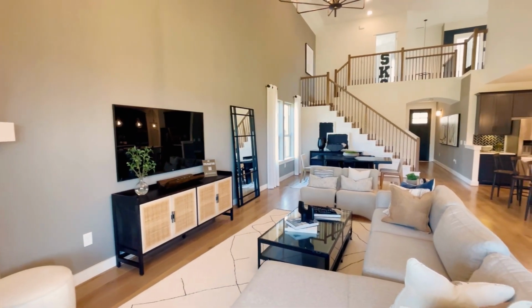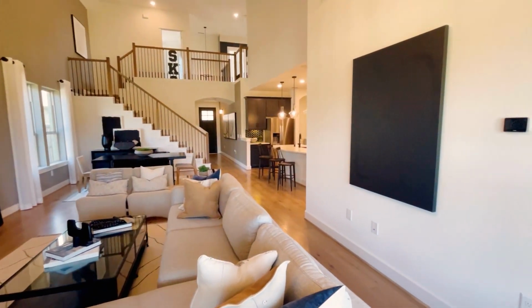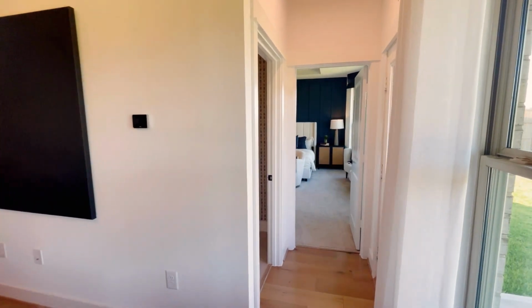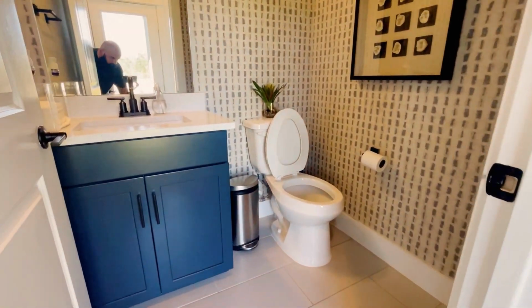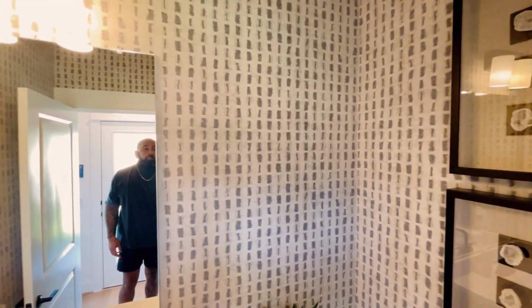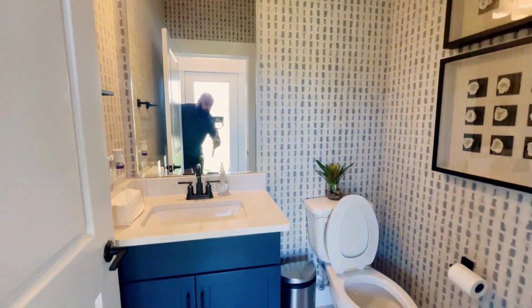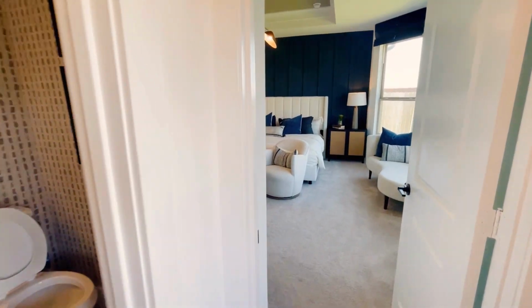So gorgeous living area. This is kind of one of my favorite views when you're just looking back over there to the open staircase, over there to the kitchen, dining room. It's really nice. And then you also have a half bathroom down here right off of that living area too. So kind of nice if you're entertaining, you have people over, you're hanging out in the living room, people can use this half bath. They don't need to go into your primary bathroom, which is right here.